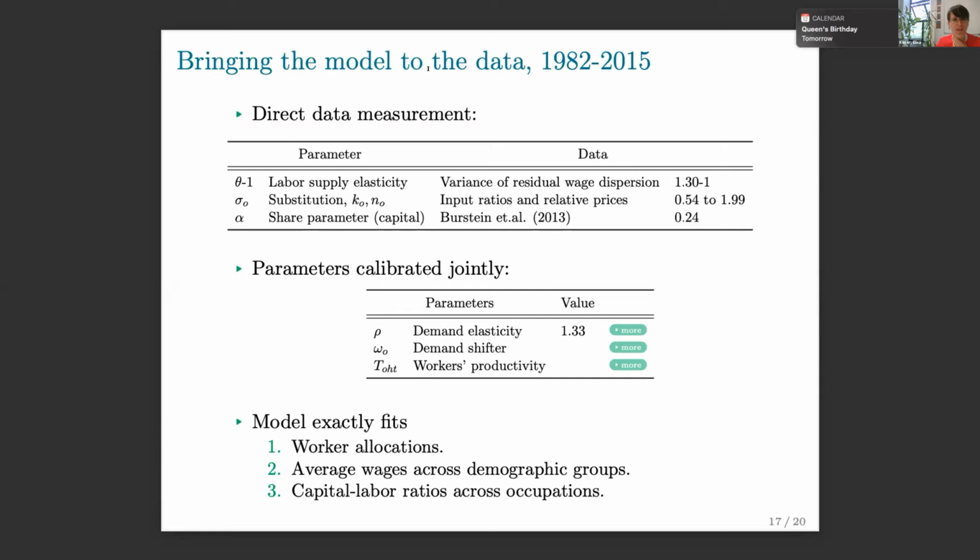And this is pretty much what I'm describing in the slides, which looks at bringing the model to the data. Just as an overview, the two parameters which are calibrated completely outside the model are the elasticity of substitution at the occupation level and the labor supply elasticity. All the others are calibrated, some of them estimated jointly. Because this is an accounting exercise, our objective is to fit exactly these three dimensions of the data: the allocation of workers, the average wages across demographic groups, and the capital labor ratios across occupations.